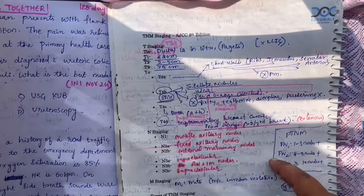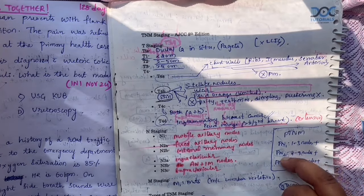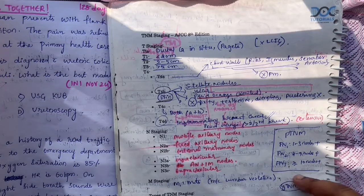Simply reading this can be very easy, but you will forget this, I'm sure of it. So write this somewhere. I'll make you revise this tomorrow also. Let's revise this. Let's not forget this if this comes in the exam.